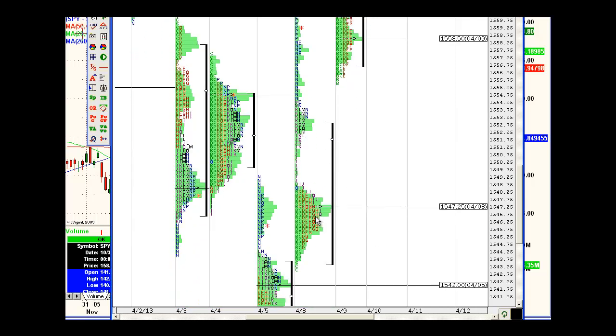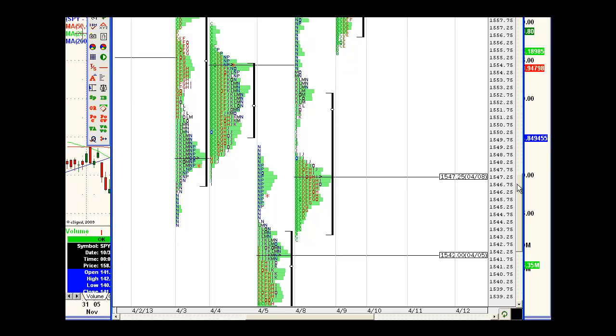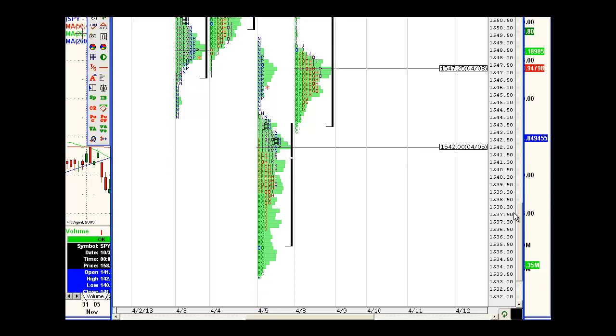For instance, on this day, April 8th, which was a big expansion to the upside, notice that the market shot up here. And look, who traded up here? Here's the close. Here's where all of value is. Nobody traded up here. Very little. So price, in this case, is leading value. And that tells you that the market is just kind of getting ahead of itself. Value needs to move up with price. So there are all sorts of examples here of this type of poor structure.